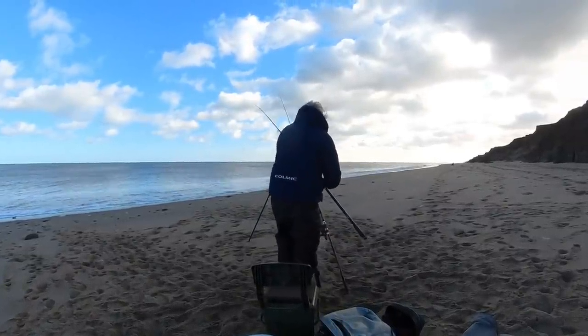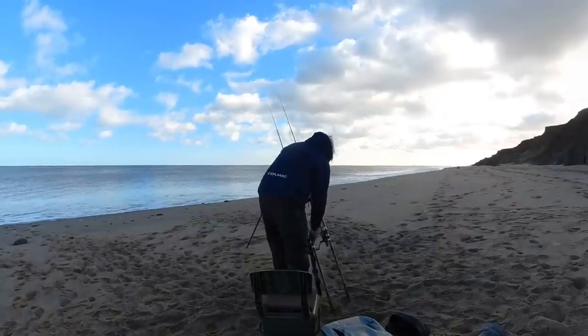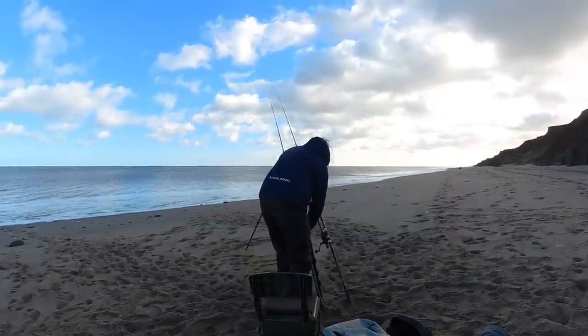Just like the previous day, the wind was from behind when I started, but has now veered round to coming from the north.